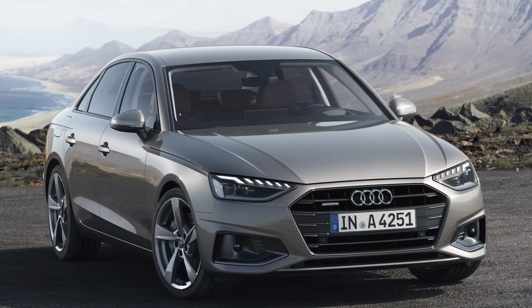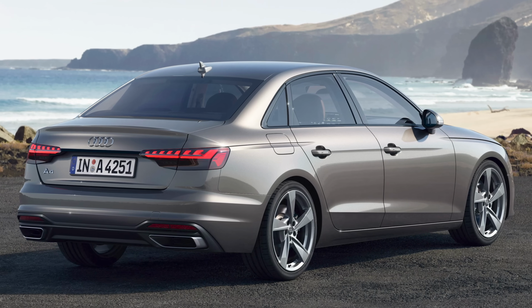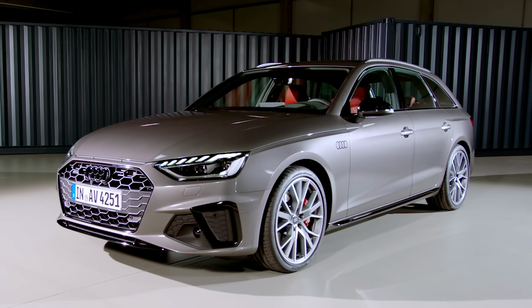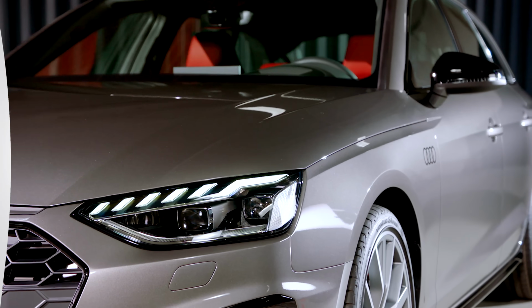This is the revised Audi A4, the firm's freshened up alternative to the all-new BMW 3 Series and recently revised Mercedes C-Class. You know the carwow top 10 things you need to know about it.